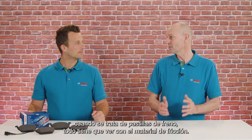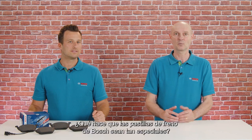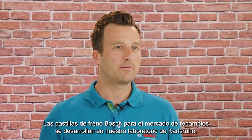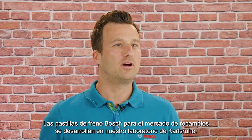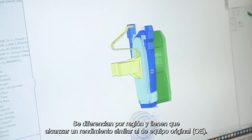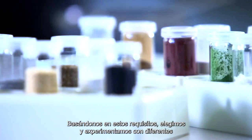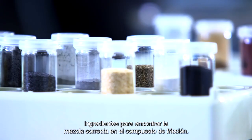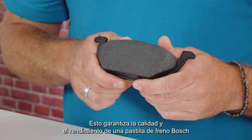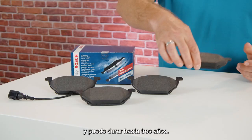Dominik, when it comes to brake pads, it's all about friction material. What makes brake pads from Bosch so special? Bosch brake pads for the aftermarket are developed at our lab in Karlsruhe. They differ by region and have to achieve OE similar performance. Based on those requirements, we choose and experiment with different ingredients to find the right friction material mix. This ensures the quality and performance of a Bosch brake pad and can take up to 3 years.